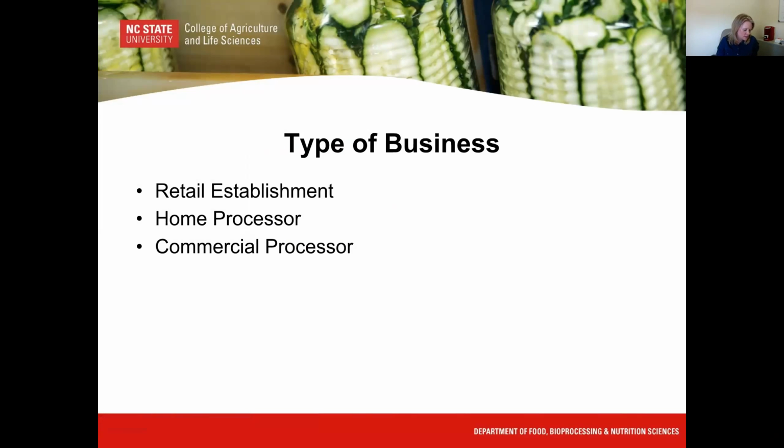So Curry brought up the question of who regulates my food product, and like Curry mentioned, we always get a lot of questions about that, and that definitely can be a hard question to answer. And so I want to dig a little deeper into trying to do just that, answer that question. The first thing we're going to talk about is the type of business. And we're going to look at 3 different types of businesses here, one being a retail establishment, second being a home processor, and third looking at the commercial processor.